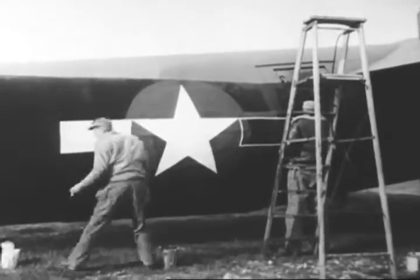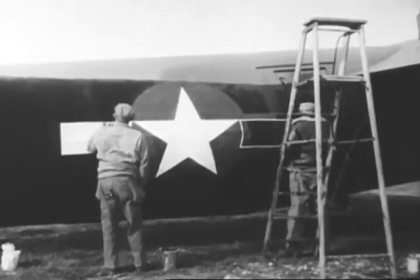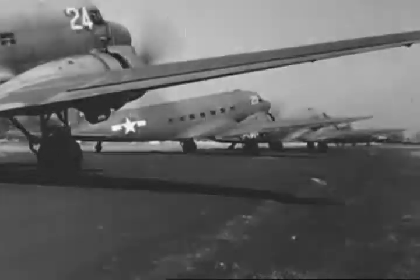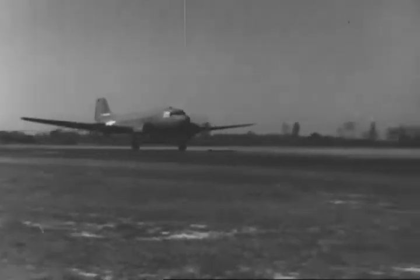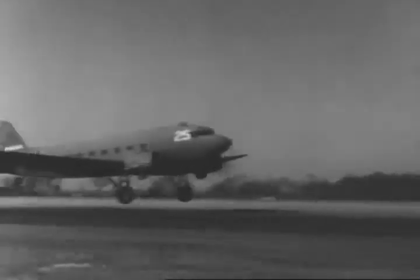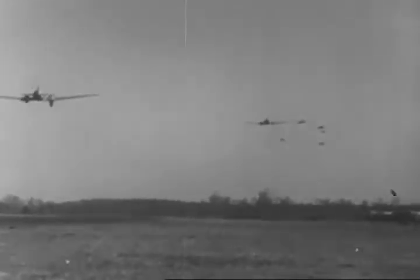This British Horsa now belongs to the 9th Troop Carrier Command. Operational training with the Airborne Division started in March, 3 months before the assault. This time, troop carrier did not have to haul freight. It could concentrate on its combat assignment and train for it. Intensive work was done on column takeoffs and landings and night formation flying.